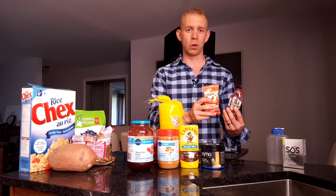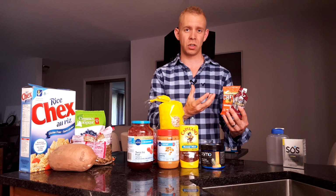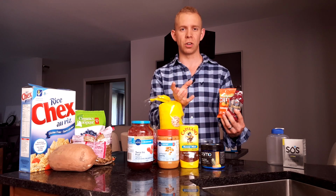You want to think about replacing your calories far before you actually get tired or need them. Gels and chews take about 15 to 20 minutes to get into your system. So if you're thinking that you're going to take a gel in the last 20 minutes of a race and it's going to get you through that last 20 minutes, it's really not going to do much.